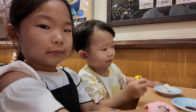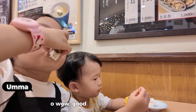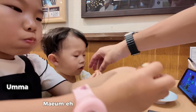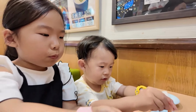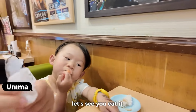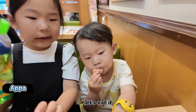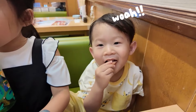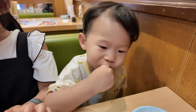Woohoo! Okay. It's ginger. Oh, wow, good eaters. Got our sushi. Mama, are you just eating your fish? Yeah, dip, dip, dip. Whoa. Let's see you eat it. Oh, this eater. How's it taste, man? So long. Oh, really? Is it your favorite? Two thumbs up?